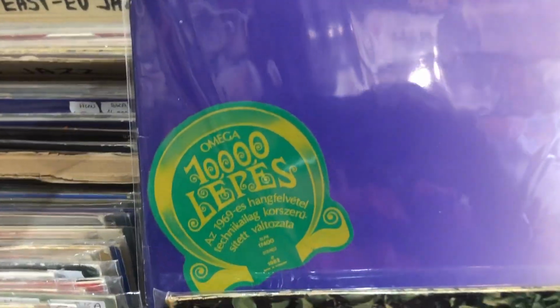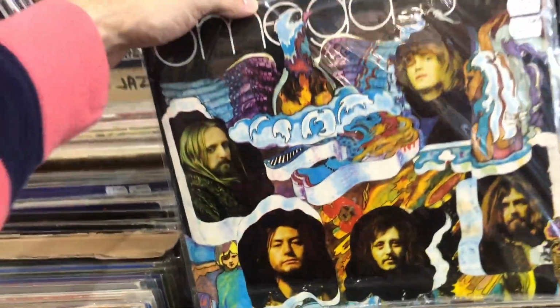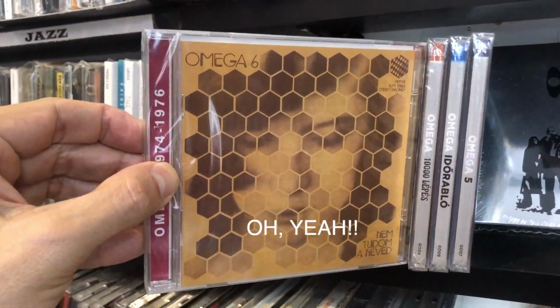Now, Wave Music has a lot of Omega, Hungary's biggest rock band. They were pretty prolific. And the good thing is that not only they have the vinyl records, they also have an extensive number of CD reissues.